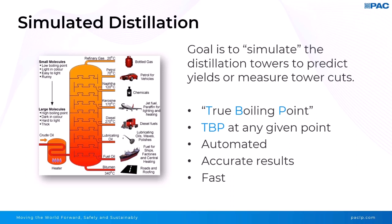SIMDIS provides true boiling point data up to 750 degrees Celsius versus ASTM D1160 that can only go up to 550 degrees Celsius. SIMDIS also gives automated results with minimal operator involvement, unlike physical distillations. And SIMDIS has a superior reproducibility, technically 5 to 10 degrees Celsius, versus physical distillation with 10 to 30 degrees Celsius. And lastly, SIMDIS performs faster analysis, typically 2 to 45 minutes, versus physical distillation, 30 minutes to 20 hours.